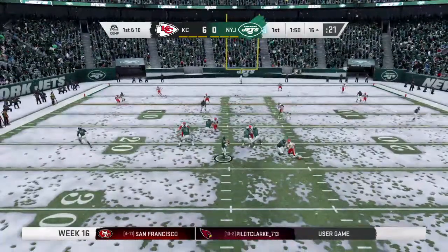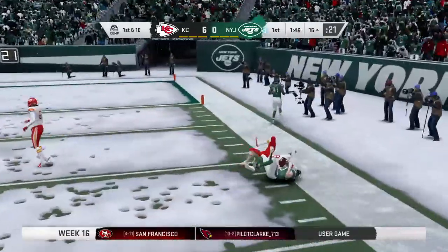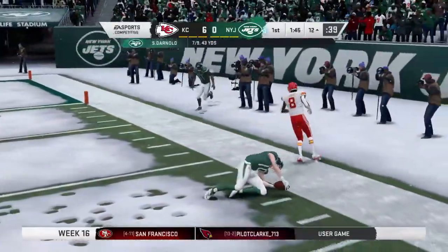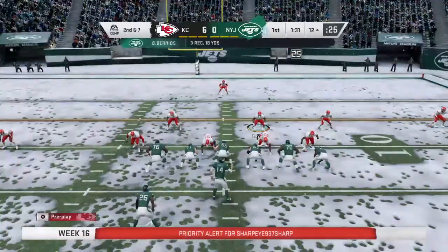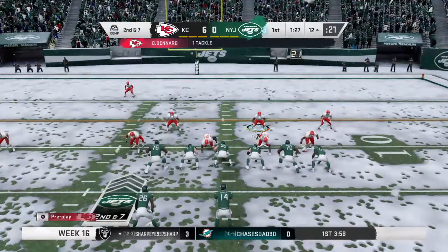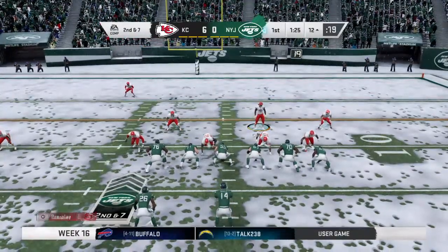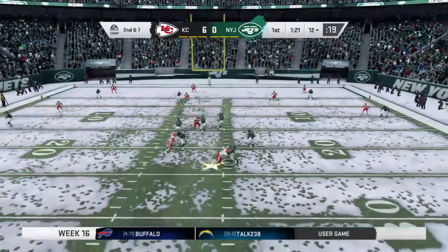Darnold from the red zone now. Got a man. It's Berrios, complete, and he'll go down here at the 12-yard line. The completion good for 3, and it's 2nd down. That first down completion only netted him 3. 2nd and 7.